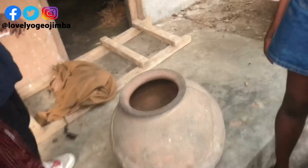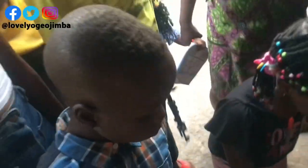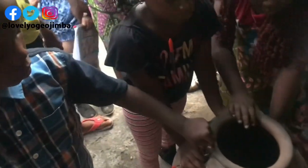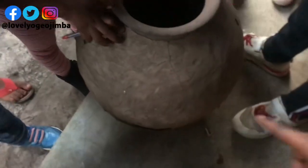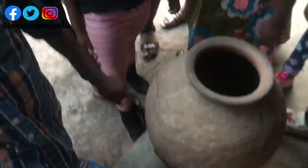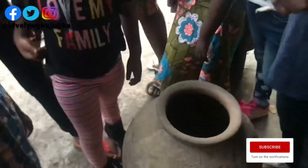Please look at the clay pot. This clay pot is made out of clay, out of mud. You know what mud is? Yes. Mud is like soil that is sticky. They use it to mold it. If you allow it to fall, then it will break. I think that it's cracking. But it's very, very good for keeping clean water. It keeps it clean, madam, it's true, right? Yes. It makes the water very clean.